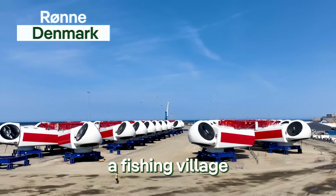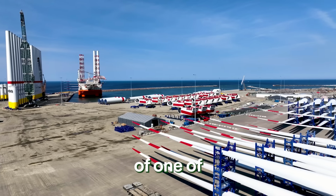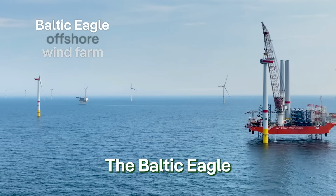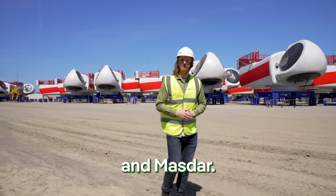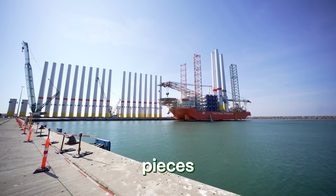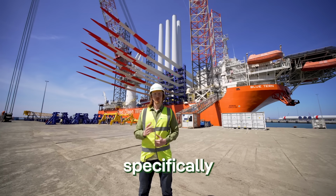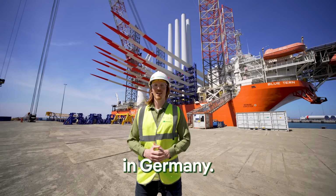We are in Rønne, a fishing village off the island of Bornholm, Denmark, which is currently the epicenter of one of the largest renewable energy projects in Europe, the Baltic Eagle offshore wind farm, a joint venture between Iberdrola and Masdar. This port is where these enormous pieces are being prepared before being transported to be installed in the Baltic Sea, specifically 30 kilometers northwest of the island of Rügen in Germany.